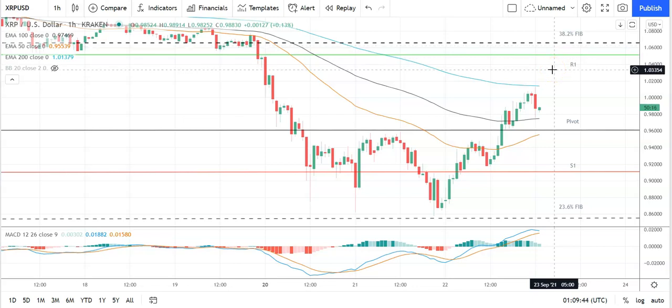In the event of an extended rally, should see Ripple's XRP target the second major resistance level at 0.0992 before any pullback. Fall through the pivot would bring the first major support level at 0.9111 into play. Barring an extended sell-off on the day, Ripple's XRP should avoid the second major support level 0.8196. 23.6% fib at 0.8533 should limit the downside.